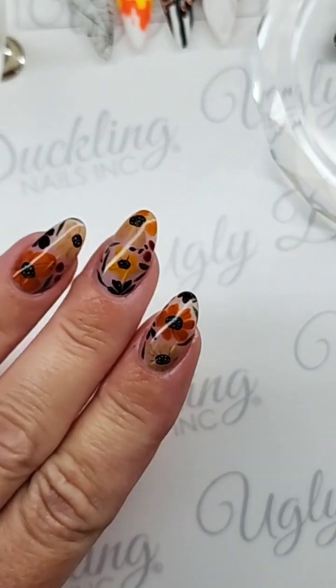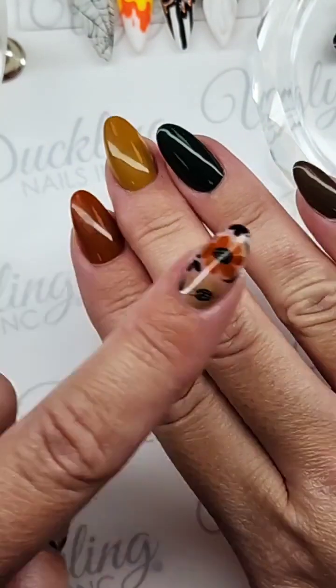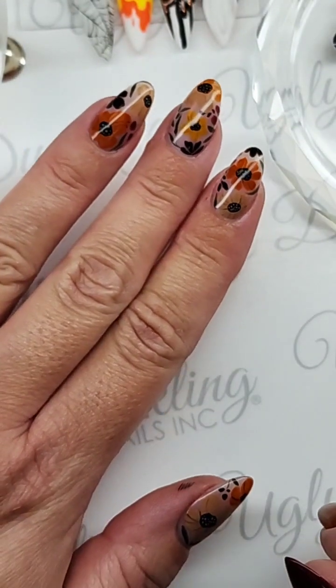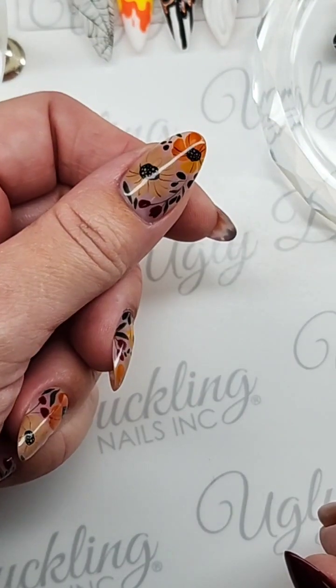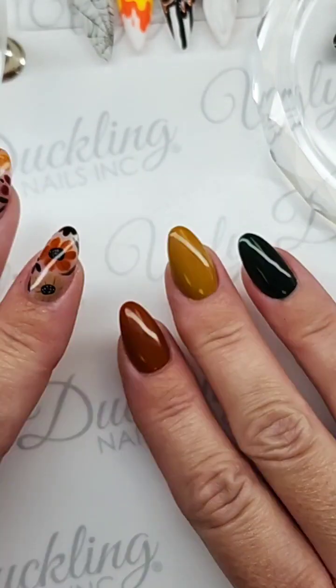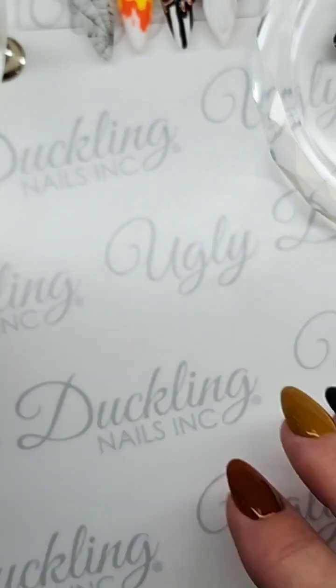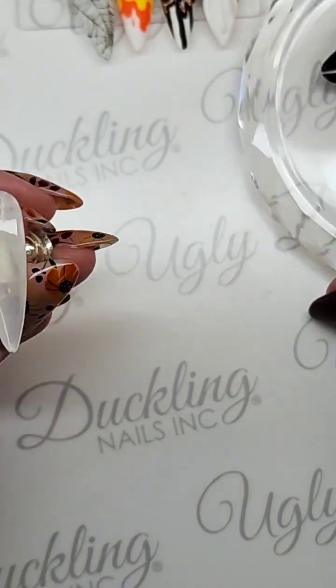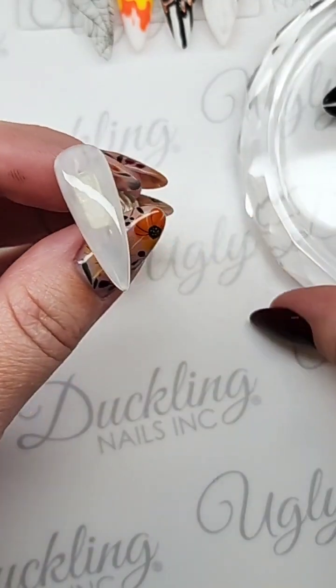So what I did, because I did my own, this hand is basically my color palette, and then this hand is florals painted with those colors. So they're beautiful. I just didn't feel like challenging myself on my right hand with my left hand, which sometimes I do, but this time I was not feeling it. You know what I mean?